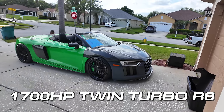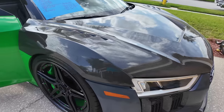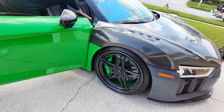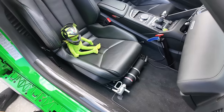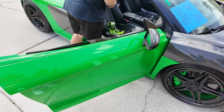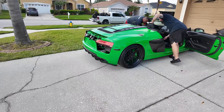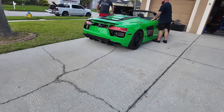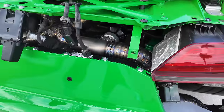Look at this beautiful R8 out here, man. Carbon hood. You see the carbon barrel on the wheels as well. With all the little green accents. Kermit riding shotgun up there too. Like I said, there's levels to this toy game. It's wild when you get to cars that can keep up with the bikes. Don't mind my Chipotle here, I just got done at the gym. Look at all the titanium.